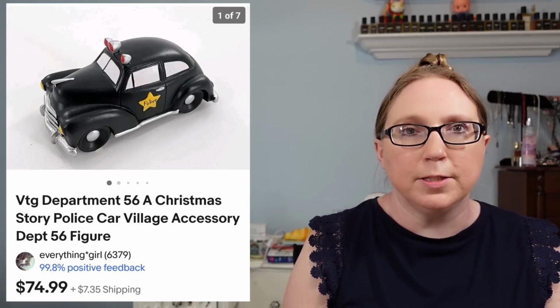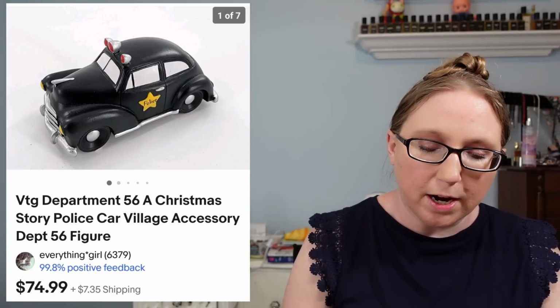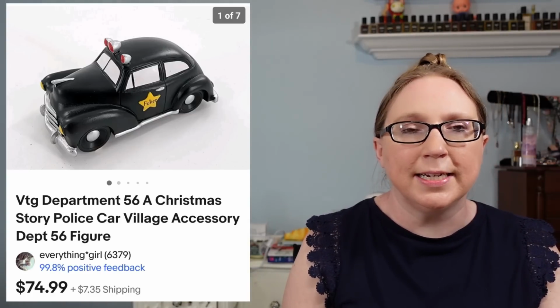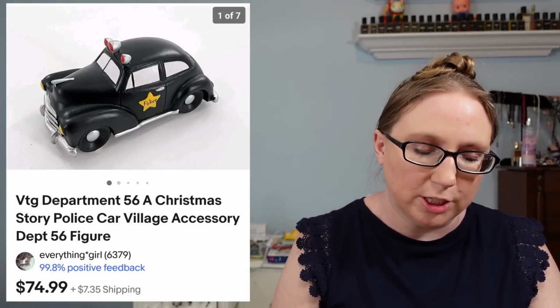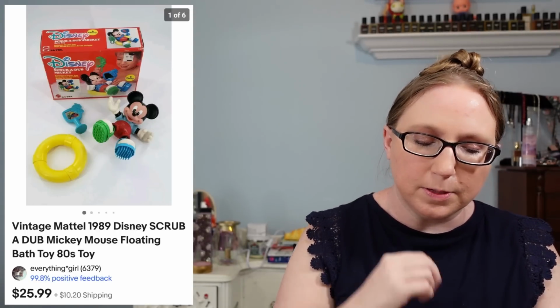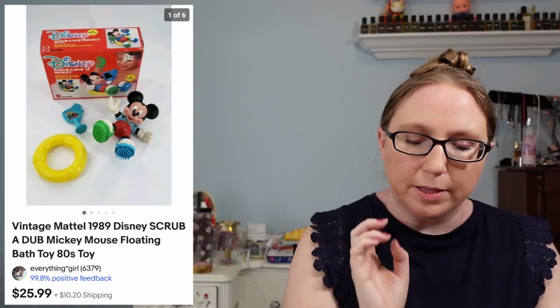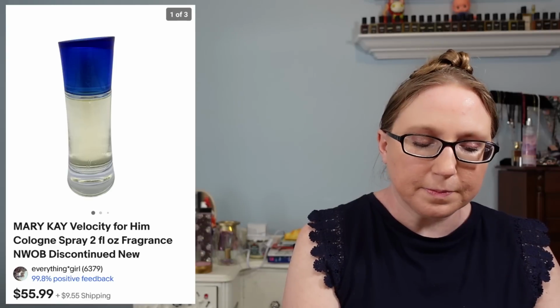I sold a Department 56. This was a Christmas Story village piece of a police car that sold for $74.99. That came from an auction as well. Next item came from a yard sale. This was vintage from 1989. It was a Mickey Mouse Scrub-A-Dub bath toy that sold for $25.99, and I'd say I paid $2 for that.